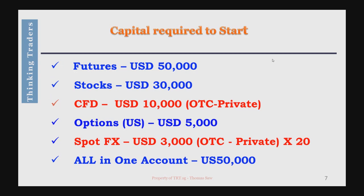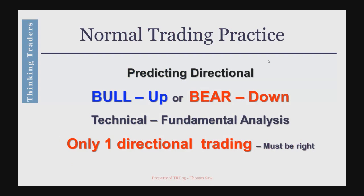This style of trading is what I call one directional trading. This is the most common form of trading in the world. Most people say, I'm bullish, I buy Microsoft to go up. Or I'm bearish, I sell Tesla to go down. Or I'm bearish on Kodak, I short shares. So basically, you are doing one directional trading, which means that you either open a buy to go up or sell to go down.